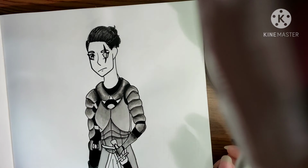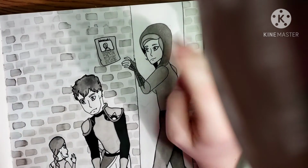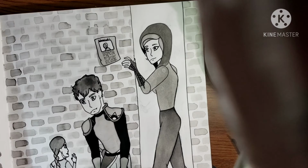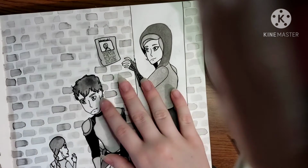You'll actually see a different version of this armor later on. We'll skip that. Oh, okay. So this is Outpost, and I didn't realize it was this one. I'm an idiot. So this armor is this. See it? Yeah.